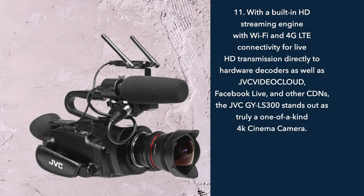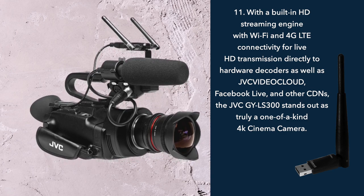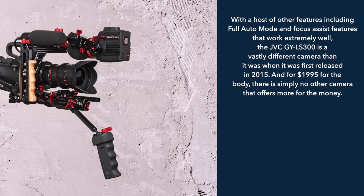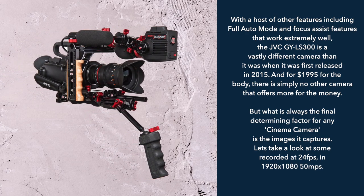With a built-in HD streaming engine with Wi-Fi and 4G LTE connectivity for live HD transmission directly to hardware decoders as well as JVC Video Cloud, Facebook Live, and other CDNs, the JVC GY-LS300 stands out as truly a one-of-a-kind 4K cinema camera. With a host of other features including full auto mode and focus assist features that work extremely well, the JVC GY-LS300 is a vastly different camera than it was when it was released in 2015.